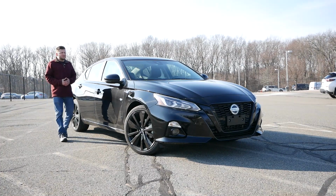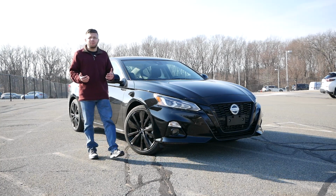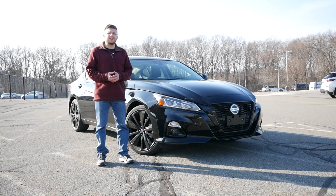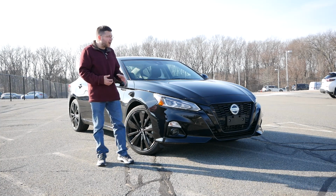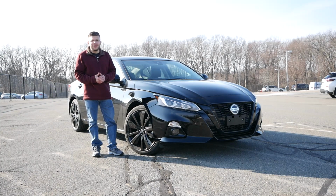In the US market, sedans aren't necessarily the most popular, as Americans prefer buying crossovers and larger vehicles. But that could be all about to change. And as history has shown us, when gas prices rise, people tend to downsize. And that's why I am featuring today the 2022 Nissan Altima SR Midnight Edition.